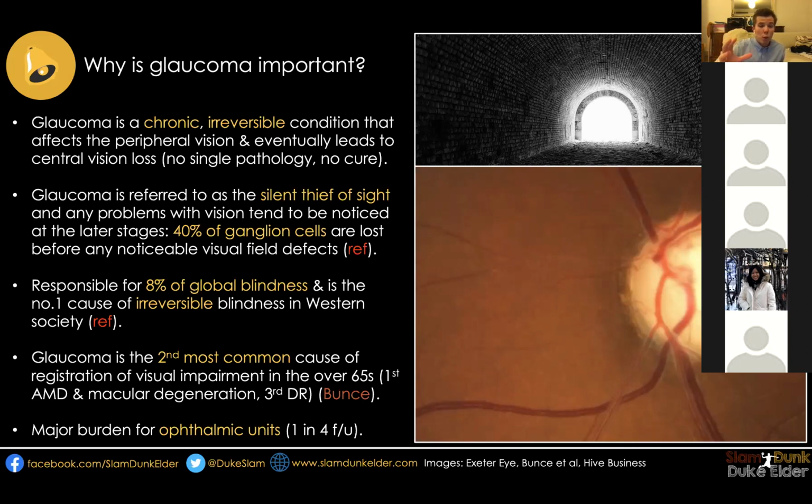Almost 40% of ganglion cells can be lost. These are the nervous system cells that supply the retina, and they can be lost by the time that we notice any visual field defects and report that to the ophthalmologist or the optician ourselves. So it's a silent thief, if that makes sense. And we usually get tunnel vision as a characteristic description of how the vision changes from peripheral to eventually central.